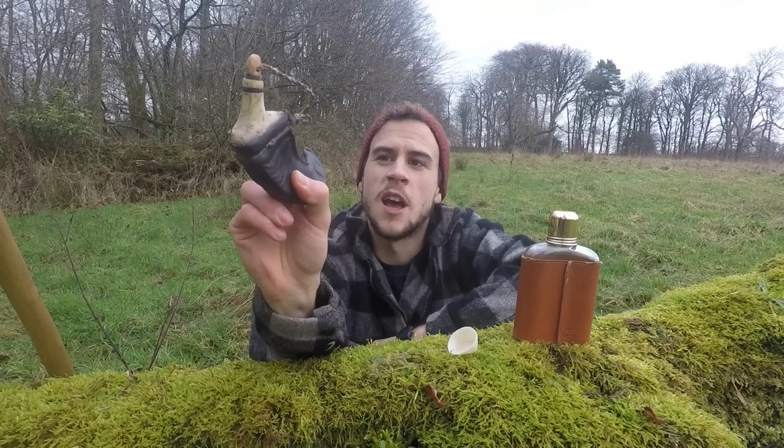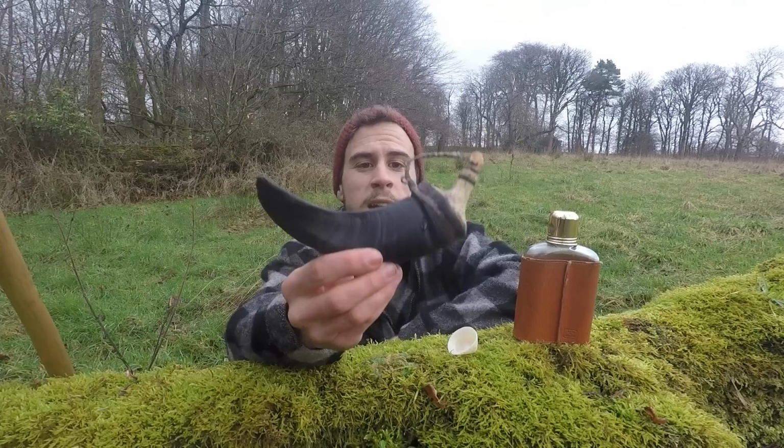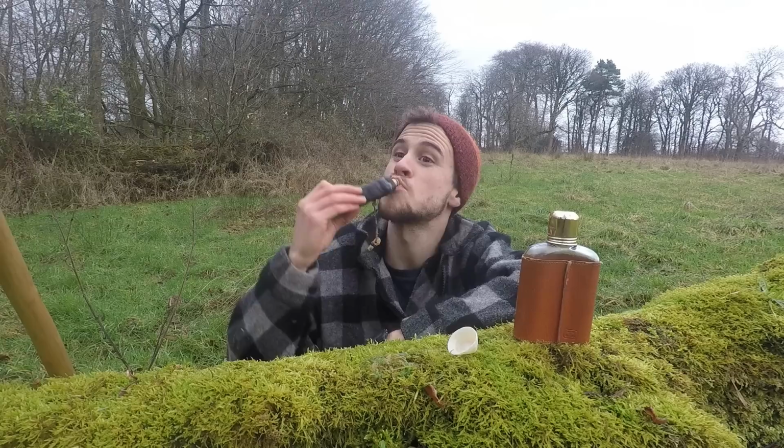But what about the positives of this wee flask? Well, considering I was pretty much making up the design as I was going along, it's made out of entirely natural materials, many of which are locally sourced, so I don't think it's too bad. Could have turned out a lot worse. Pretty happy with it. And the whiskey doesn't taste like sheep, which is good.